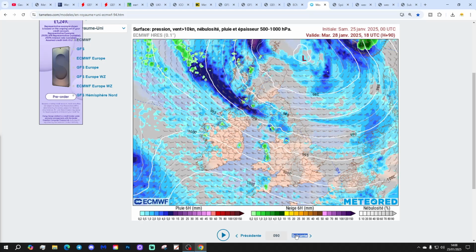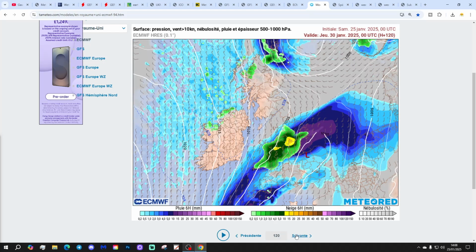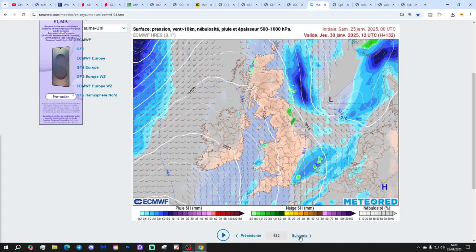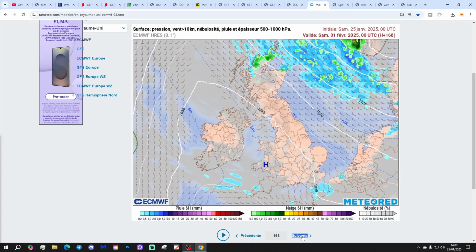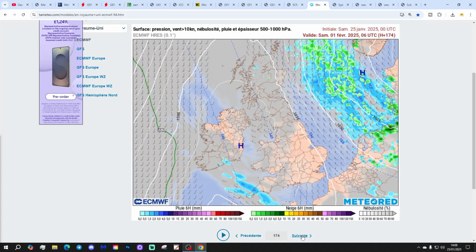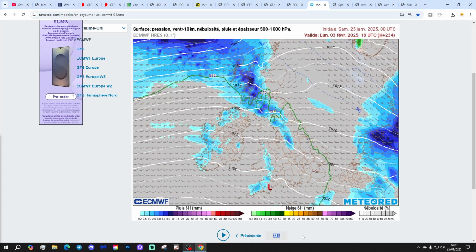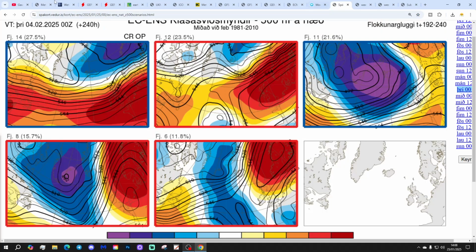In fact, most of next week is looking unsettled with further bouts of rain, always cold enough for a little bit of snow on the north and the western side of those rain bands. Changes, though, by the end of next week towards dry conditions, as high pressure ridges in, although not for the north, where it stays a little bit more unsettled.